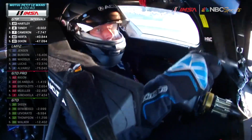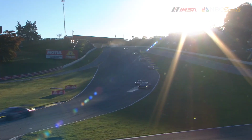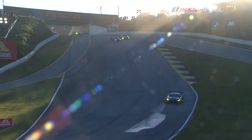Closing down on 4 hours to go from Motul Petit Le Mans, one of the most challenging endurance sports car races in all the world. As the sun begins to set behind the Georgia hills, and in the nighttime, the crazy comes out. It is going to get wild.